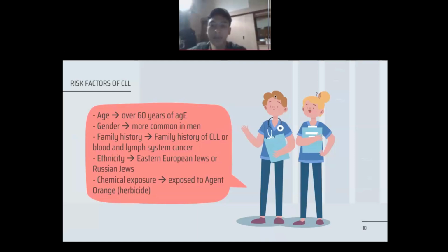The third one is family history. A family history of CLL or blood and lymph system cancer also carries a risk of getting CLL. The fourth one is ethnicity. People who have relatives who are Eastern European Jews or Russian Jews have a greater risk of getting CLL. The fifth is chemical exposure. People exposed to Agent Orange, an herbicide used in the Vietnam War, have a greater risk of contracting CLL. So that's all the risk factors of CLL.